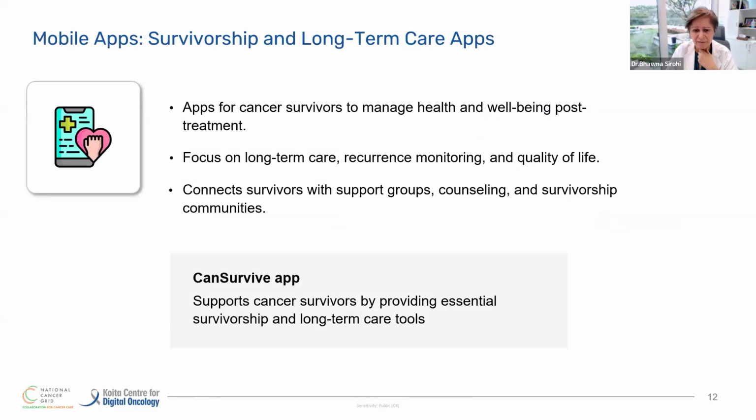Survivorship care, we have more and more patients in India as well we are curing, because we are driving the screening programs, patients are being diagnosed early. I think that dynamic still has to change in central India and Northeast India, where access is a big issue. But there are groups which are working diligently, including National Cancer Grid and Tata Trusts and various other organizations. So this Can Survive app actually does help support cancer survivors by providing essential long-term care tools.